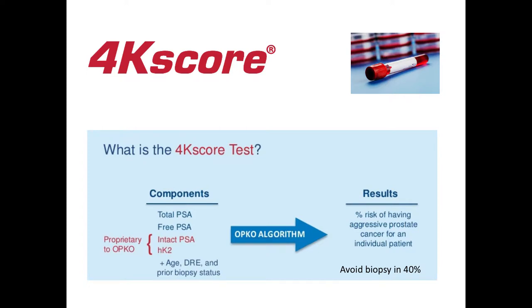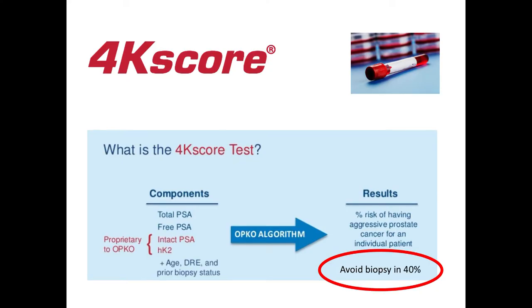Another similar test is the 4K score, which is relatively more recently available. This uses a combination of the same components in blood as well as DRE and other examination findings. And again, using this test alone, we can avoid biopsy in up to 40% of patients.